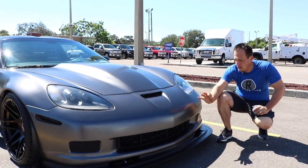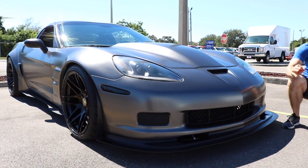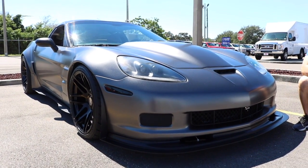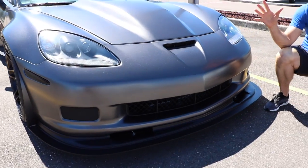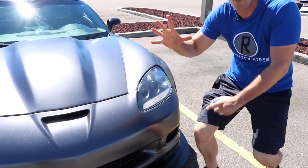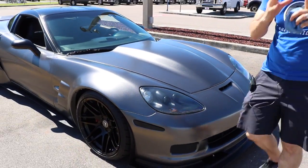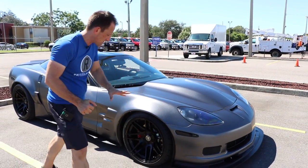This color, this metallic gray just pops in the sun. Very evil, very aggressive look. I love the look of these C6 Corvettes, especially when done with that ZR6X bodywork. Just so aggressive. That's all I could say about this car, is that it's just so sinister and aggressive. Let's go ahead and take a look at the side here.